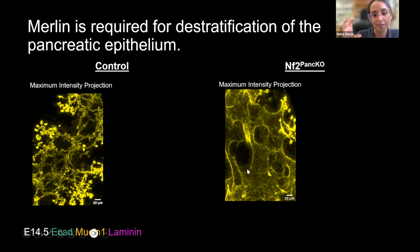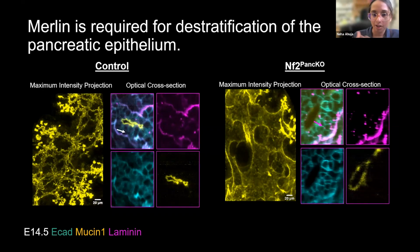Instead of forming these really tight loops, we get a collapse into one giant lumen. We do see that some branches form, but they're stunted. To get an even better idea of what was going on on a cellular level, we did some light sheet microscopy and looked at optical cross sections to see what the cell layers were doing.